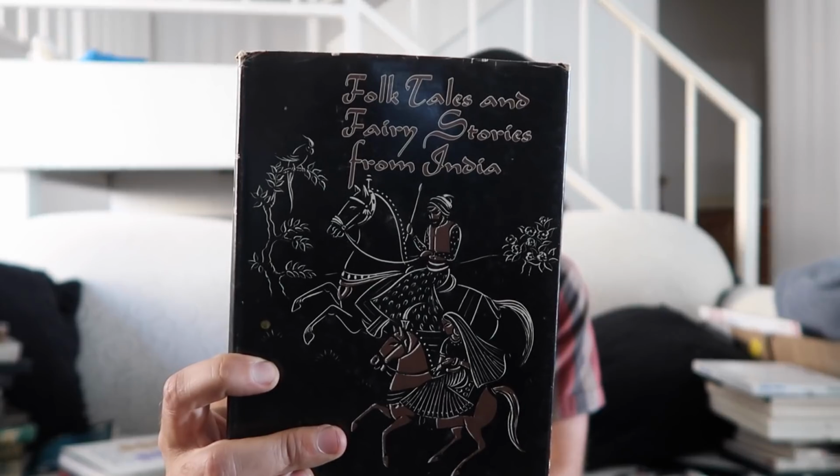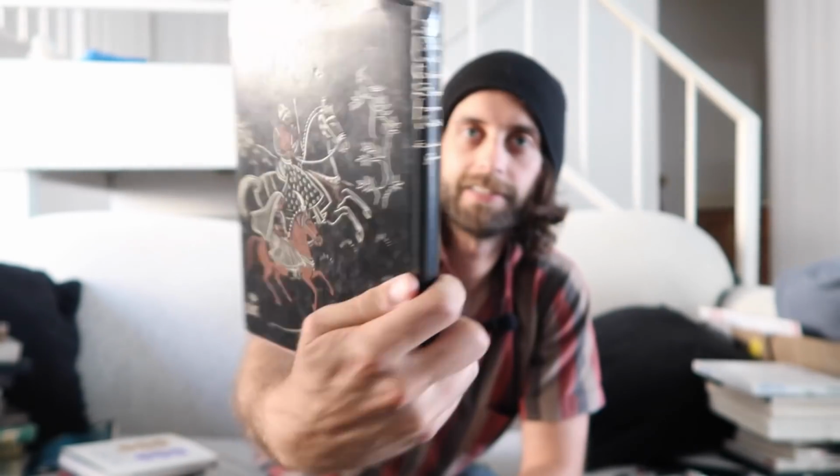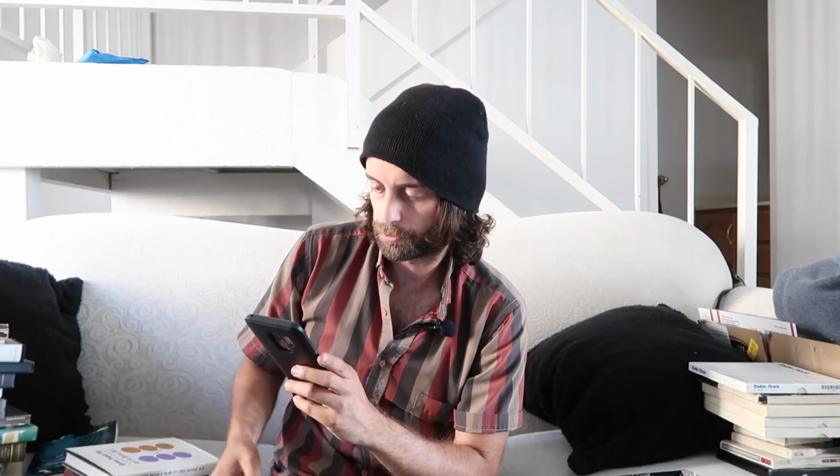Folk tales and fairy stories from India. This binding is just wonderful. I mean, someone is absolutely going to spend $15 on that, even if I can't find any comps. Yep, it's worth about that. About 10 to 15.